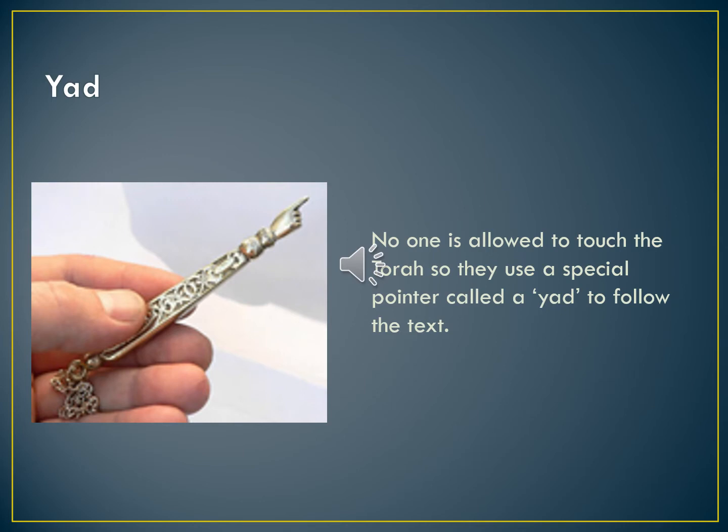And here is another Jewish object, and its name is the Yad. Nobody is allowed to touch the Torah, so they use a special pointer called a Yad to follow the text, just like we do with our finger. Or sometimes we use a lollipop stick. It helps us read it so we can stay on the line and make sure we read every word.